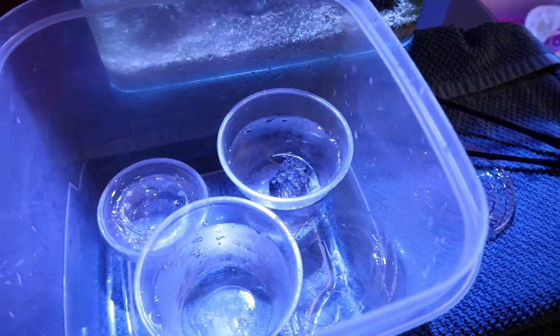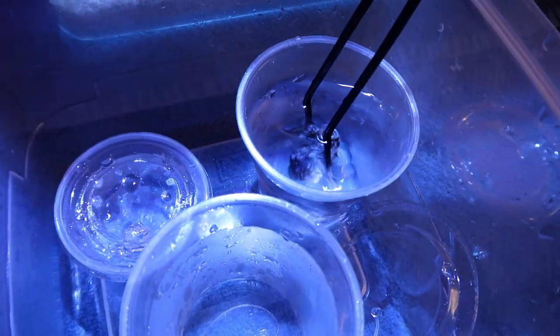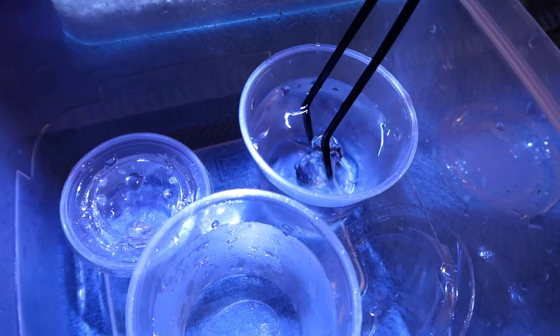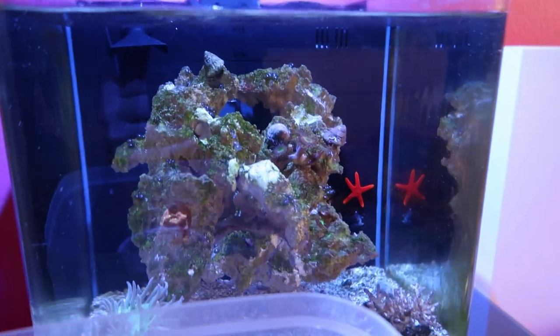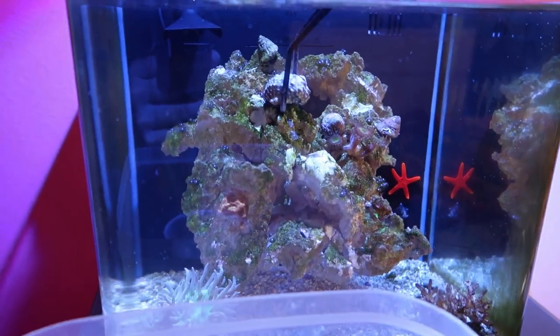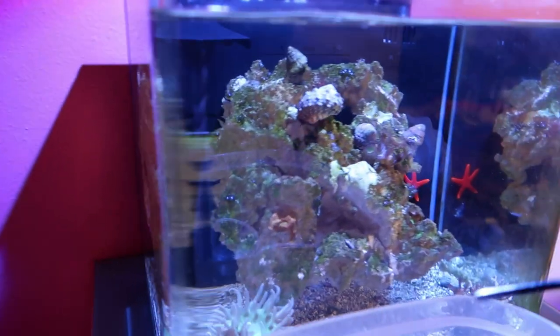And now we made it to the last stop of the snail tour. Mr. Turbo, we're putting right on the rocks. Look at him. Let go, buddy. Oof, he's a strong one. Got him. Where's a good spot for him to start? Right. Oh my God, look at him. He went on there instantly.